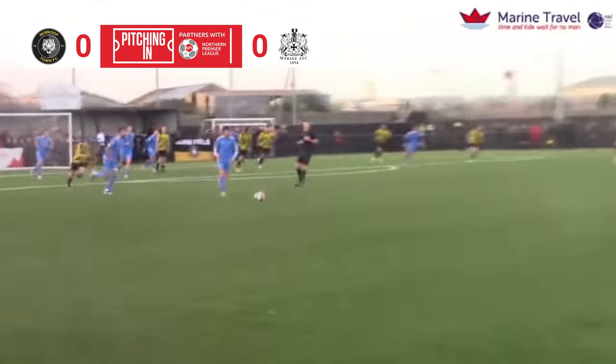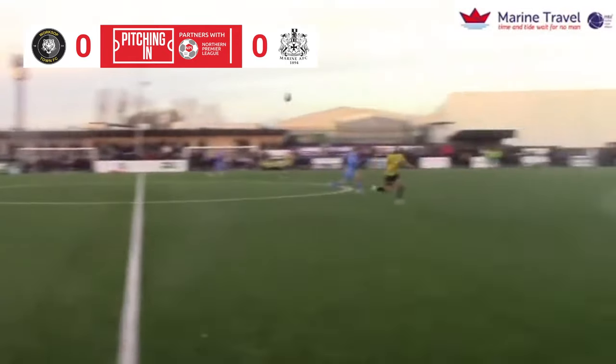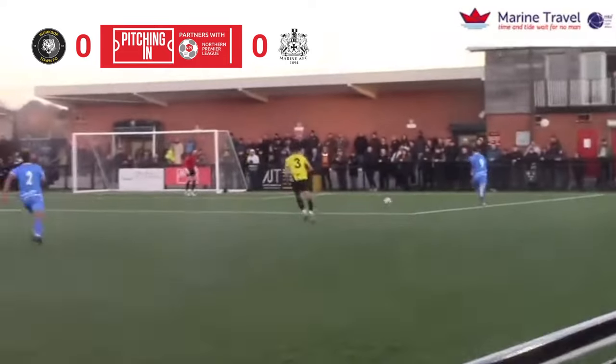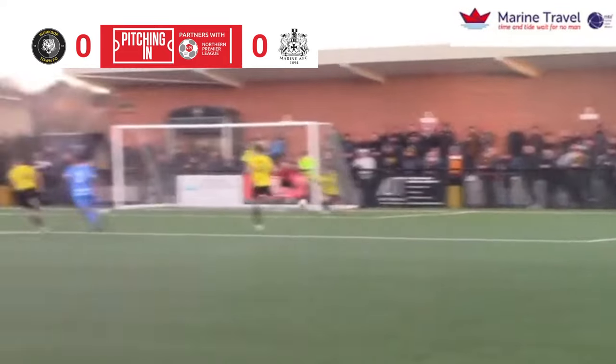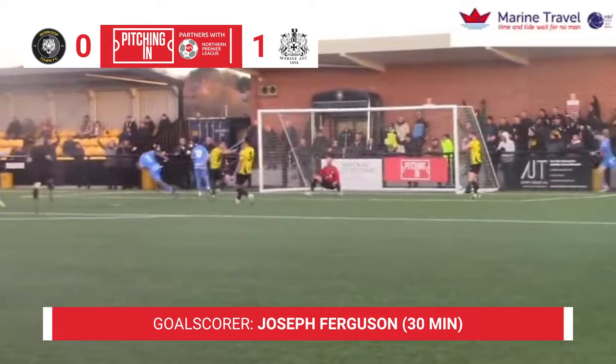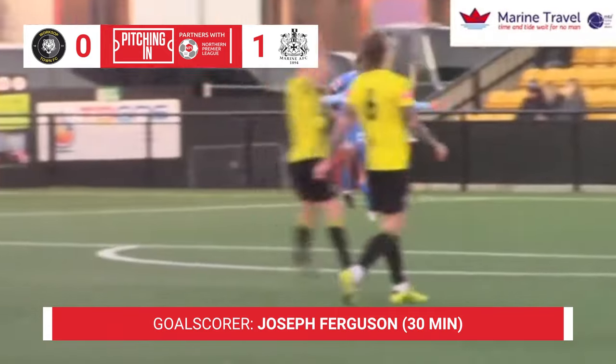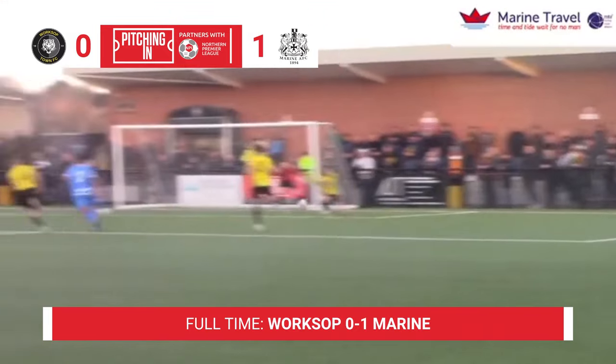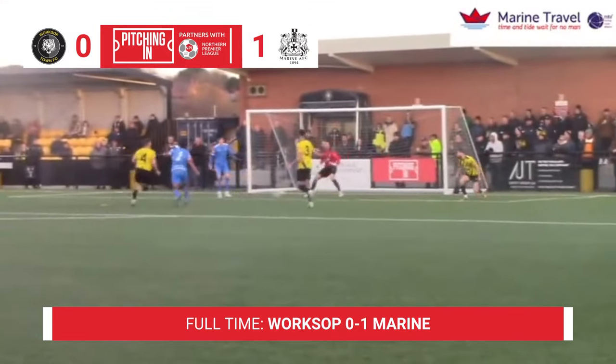Good tackle by Ferguson, and now a chance for Marine to break. Played forward by Robinson over the top, and now Connor Evans might be in on goal. He is. Connor Evans has Solomon for support. Angle tight. Cross into the box. It's well cut out. Ferguson, and it's 1-0 Marine. Joe Ferguson with the goal after half an hour of play. Joe Ferguson, his first goal of the season.